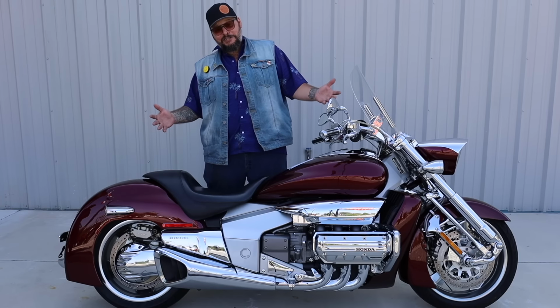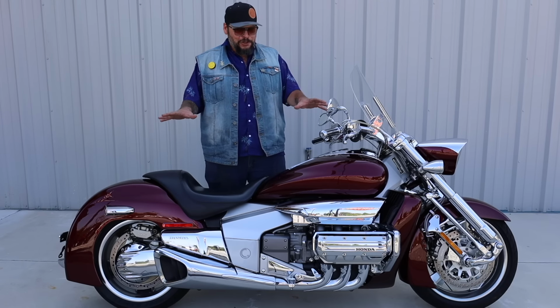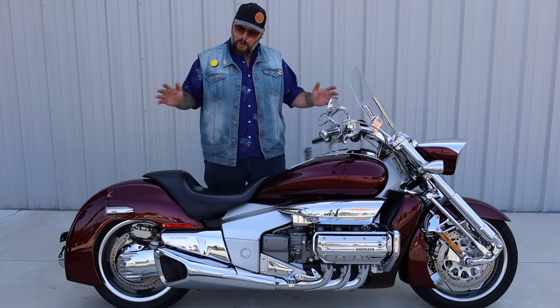And that's why Honda is such a cool company, or at least they used to be, because they made bikes just to show off, and every single thing about the Rune is on it just to show off. You look at it and you say, why would they do that? And the engineers said, why not?